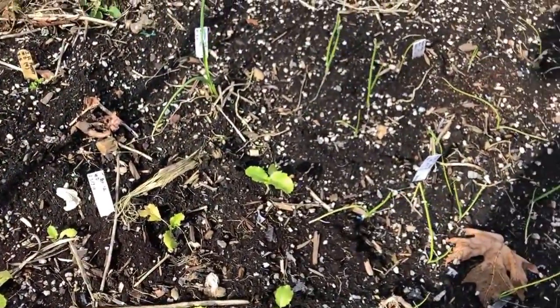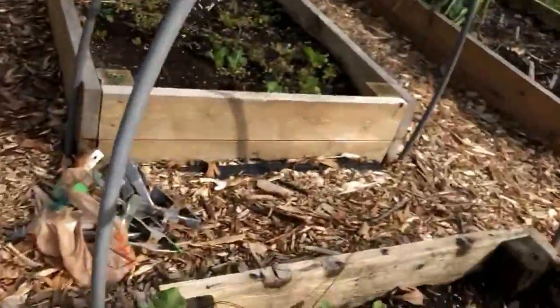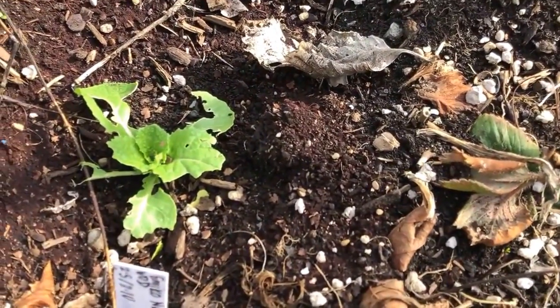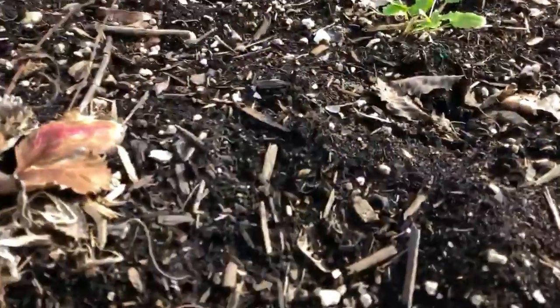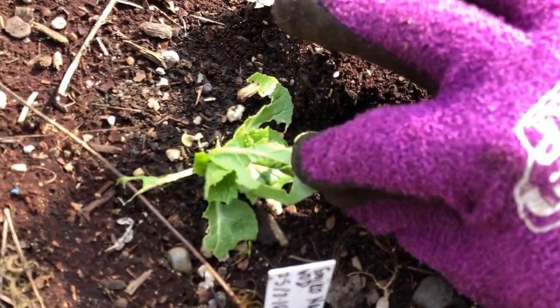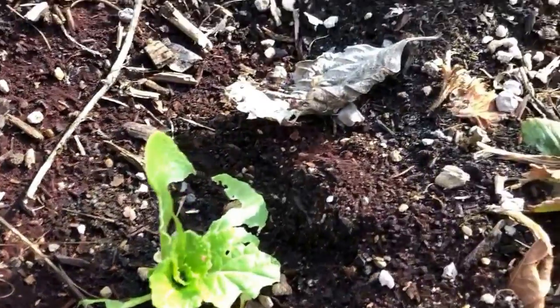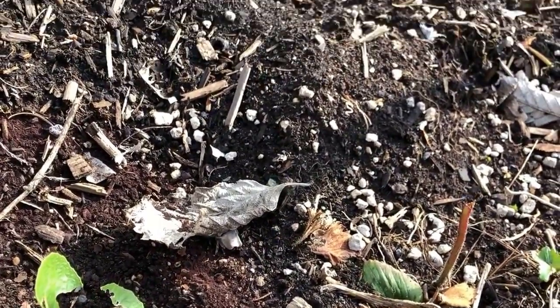Some more Tokyo bekanas. I'm trying to remember, where's my little ones? Oh, here's a good one. Here is one of my Napa cabbages that has been eaten. I'm guessing that is probably slug damage. Honestly, I'm never very good at being able to tell the difference. I have a hard time telling if it's slug or not, but usually if it's got really big chunks, I assume it's a slug.